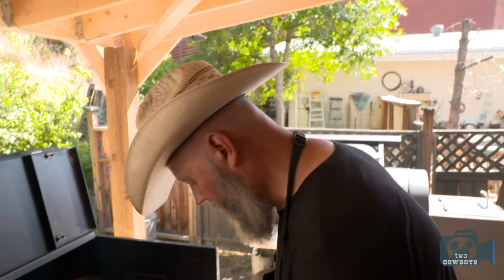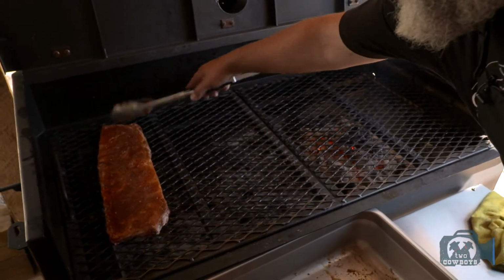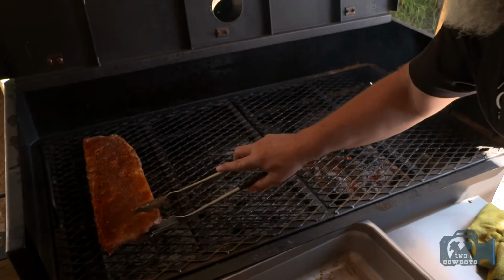Today we're going to show you the barbecue method, the 3-2-1. We're going to put it on the fire. I'm putting it on the fire. Indirect heat, bone side down. We've already put all our spices on it.